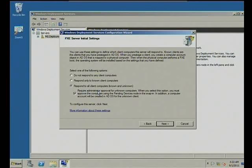So what you'd have to do is go into the WDS snap-in, and you would then see pending devices. And if there were more than one, you'd see the first one would be number 1, second would be number 2, and you'd be able to right-click and say approve or reject. And if you say reject, it'll reboot that machine. If you say approve, then it gets a list of WinPEs and a list of operating system images to deploy.